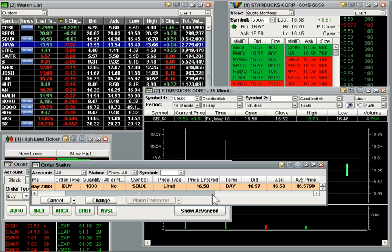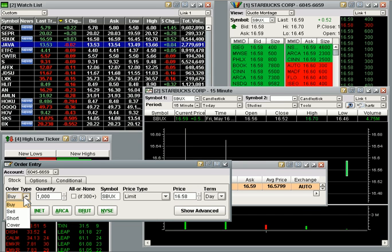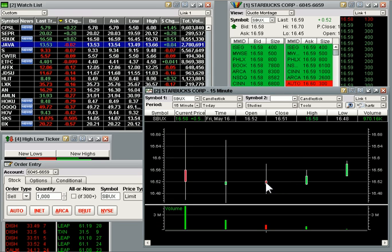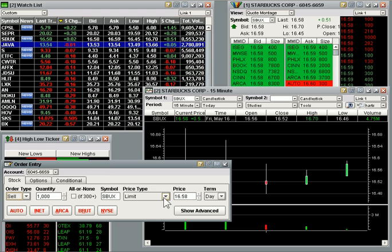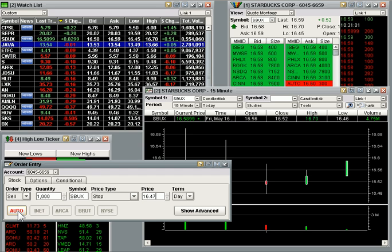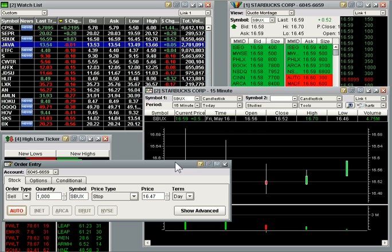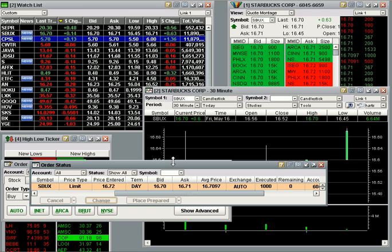Let's see where I got filled. I got filled at 58. I'm going to put my stop in now so I can stop watching it, right below the previous candle, 47. And I will follow up on this trade in a little while. Right now we're just going to give it some time. Alright, I'm going to pause the video.